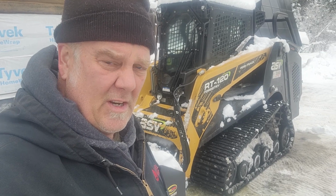Alright guys, if you haven't seen my introductory video on this ASV track loader for Gil at Camp Panton Family Compound, that's for you. Most people don't understand the difference between a compact track loader and a skid steer. Skid steer is all-encompassing terminology for a machine that technically skids to steer. One side drives and the other side skids. Track loaders do the same thing, but since this has tracks, it's called a CTL, or a compact track loader. For those of you that are picky about that kind of stuff, there's the explanation. I do know the difference there.